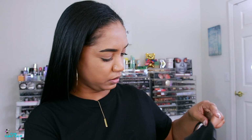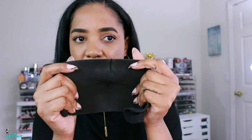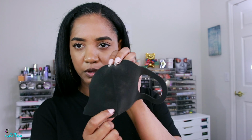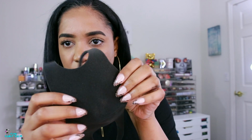But let's test out the transfer proof thing. So I wore my mask and looking at my mask, this is the inside. It has some transfer, but not like a ton. So I am happy with that. The mouth part, I had lip gloss on, so you see where the mouth is, but where my nose hit the mask, I have a little transfer, but not on the rest of it, right? So that makes me happy, but we're still gonna do a transfer test right now with just paper towel.